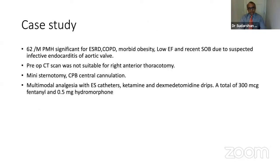A couple of case studies for the cases that we did with the minimally invasive approach. Our first patient was a 62-year-old male with a past medical history significant for COPD. He was morbidly obese, low EF, and end-stage renal disease. And he had recent shortness of breath due to suspected infective endocarditis of the aortic valve. Pre-op CT scan was not suitable for a right anterior thoracotomy. The COPD was not that bad, but the person was on the bigger side.